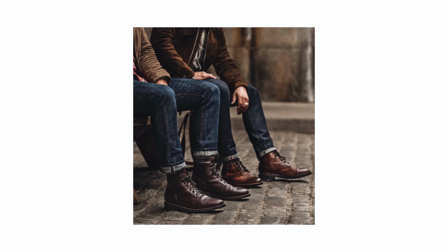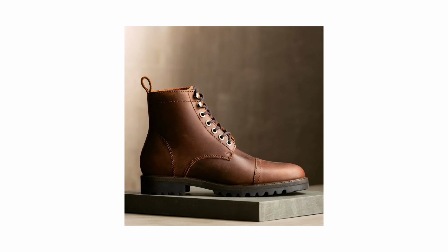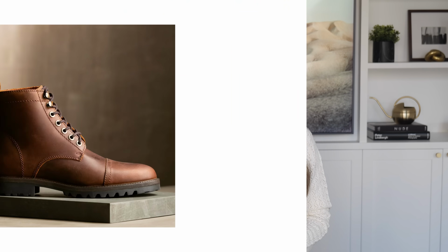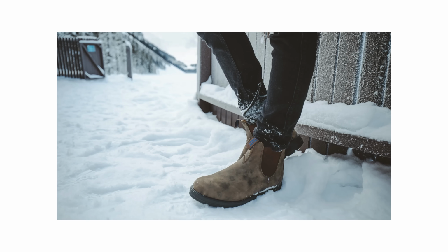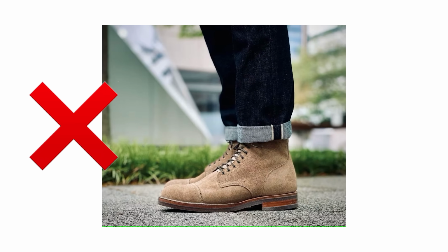Look, this may all seem overkill, but trust me, real boot lovers know that a good pair requires occasional maintenance in order for them to look good for as long as possible. And while we are on the subject, if you do live somewhere that gets a lot of wet weather, then I would avoid suede entirely, as it just won't hold up as well as real leather will.